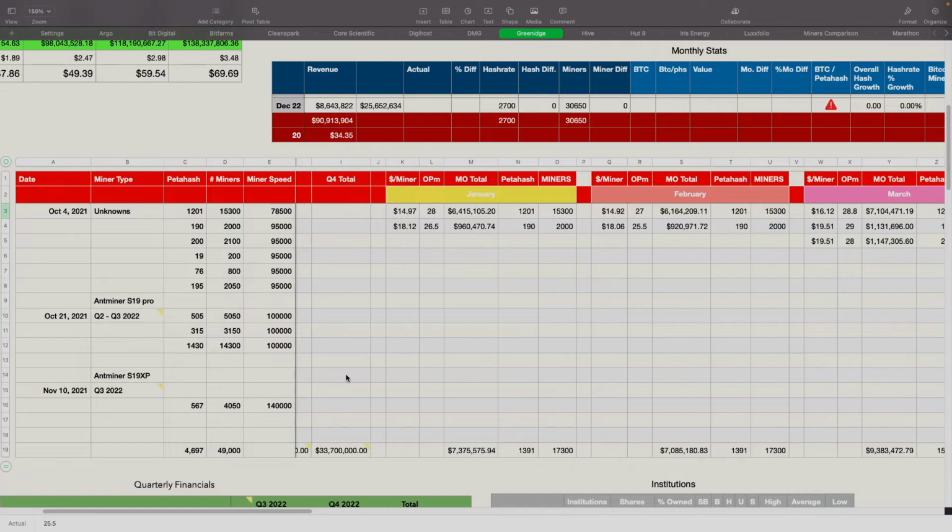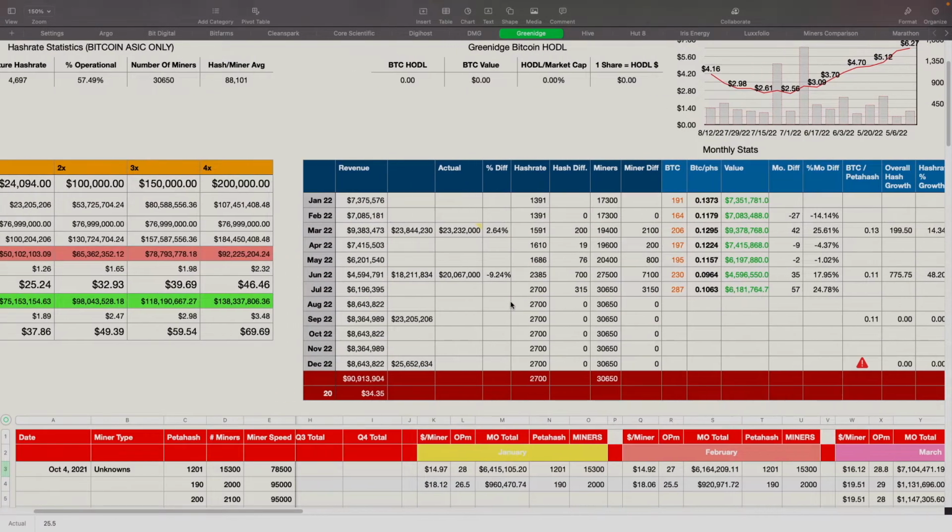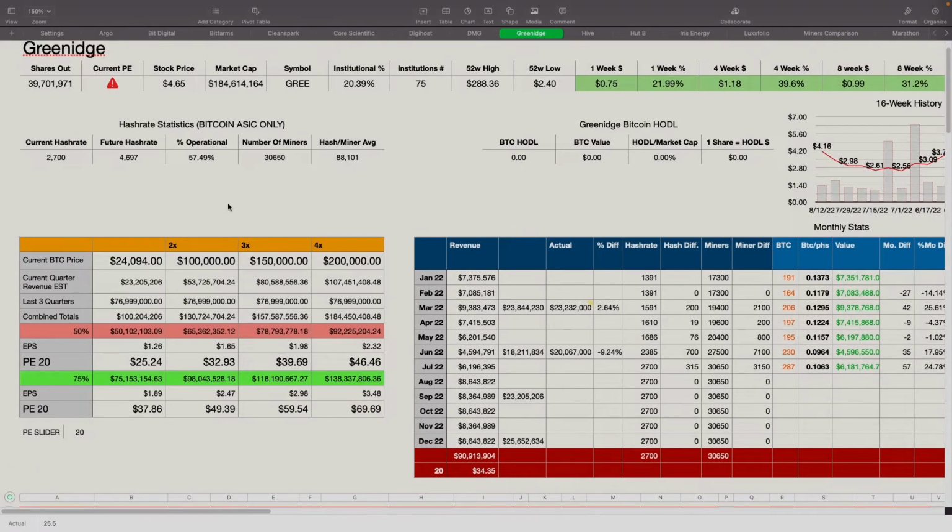And let me see here if there's anything else I want to talk to you guys about based on the July updates. Based on the July updates, it looks like they are about 57% installed from future hash rate. So they're going to be about 4.7 is what they're gunning for. And we have the average hash per miner at about 88 terahash, which isn't bad either.